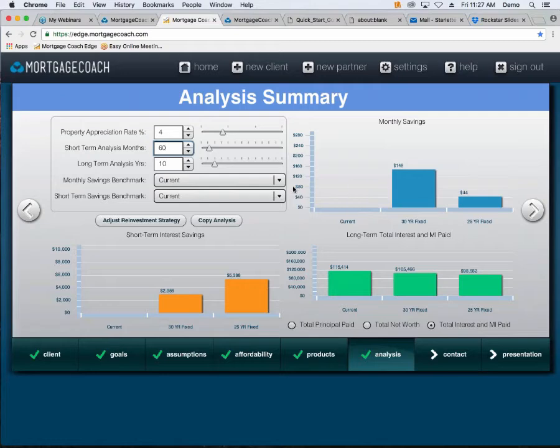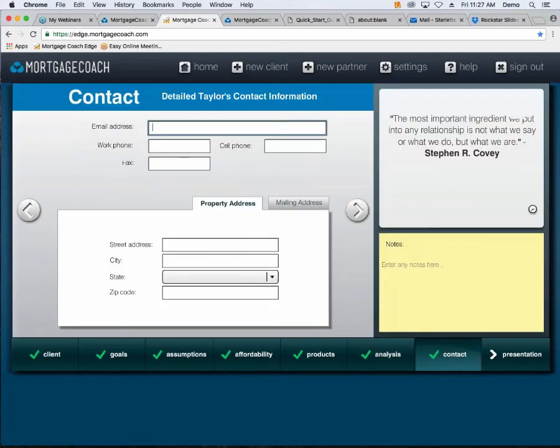But if you wanted to show a comparison to another product, you can definitely make those changes there. My short-term analysis is here based on my months. And then my long-term is based on the horizon that I selected, 10 years. I want my customer to see the total interest and MI that she's going to pay. But if I wanted to change to total net worth or principal paid, I can definitely change the radio dial here. So let's move forward.